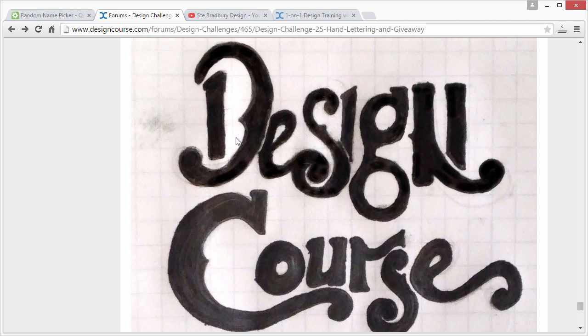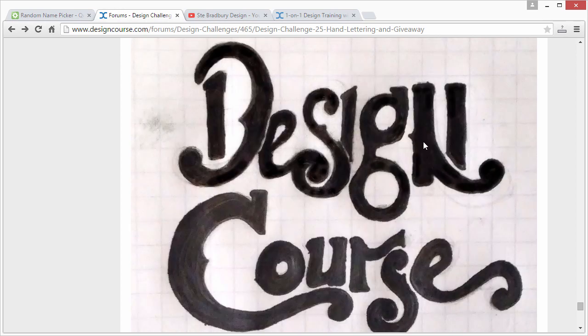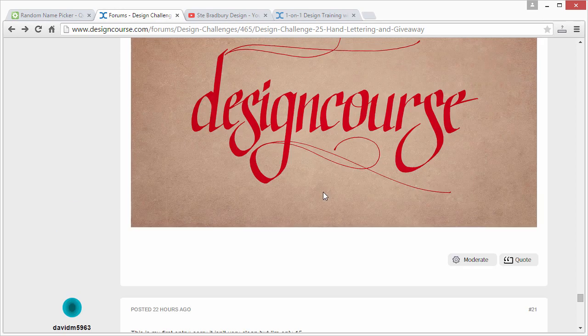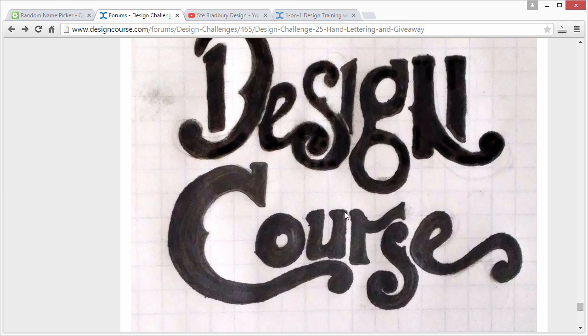Anyhow, looking at this, I like the course a lot better than I do the design. I think too much was trying to be completed up here, just with the S and the I and then the G and the N and this coming off. The lowercase letters are all, with the exception of this R and this S right here, a little bit more simplified. I think if you simplified the E-S-I-G-N, kind of like you have the O-U and E at least, this would have been a lot better.